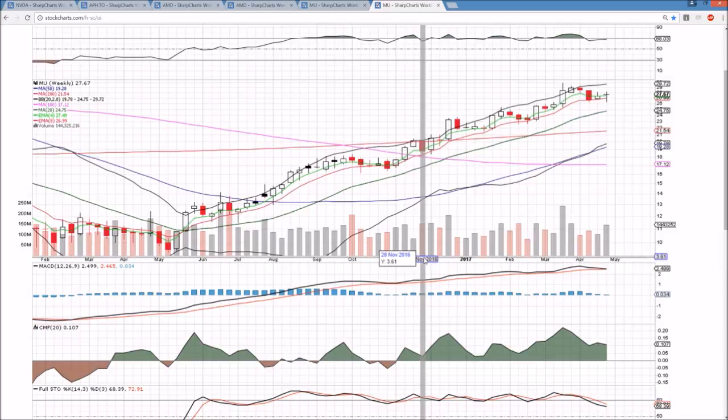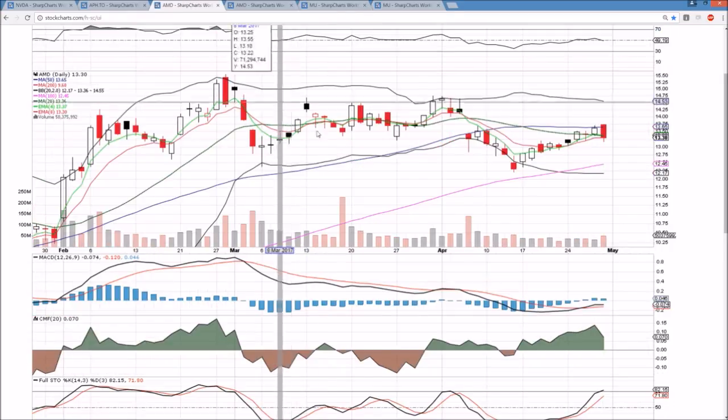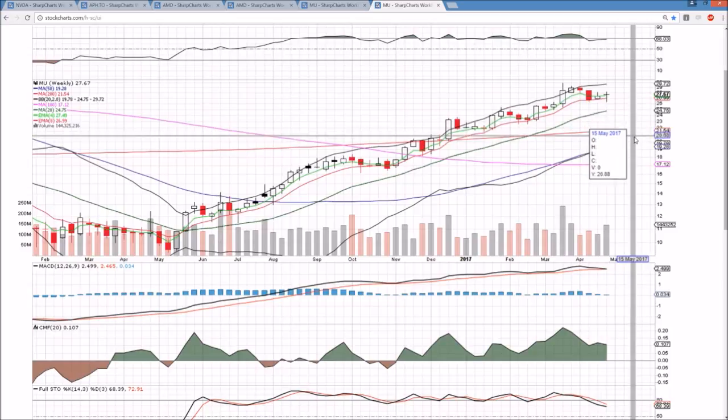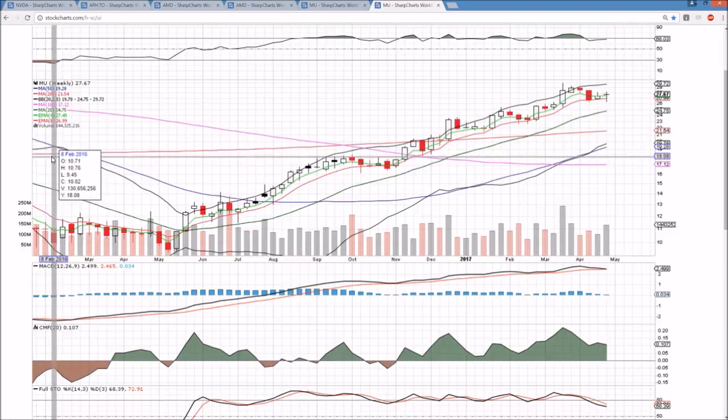So the whole sector is still looking pretty good. NVDA monthly chart, very encouraging. We've got the AMD weekly chart still holding its middle Bollinger Band, and we have the MU weekly chart still strong with its exponential supports. So we'll see how the next week plays out.